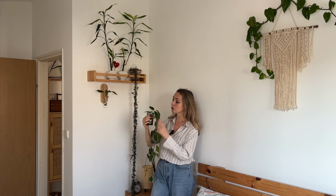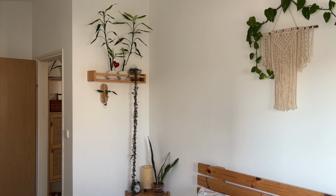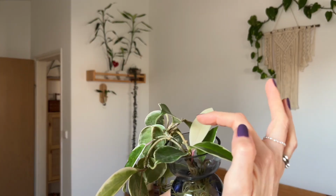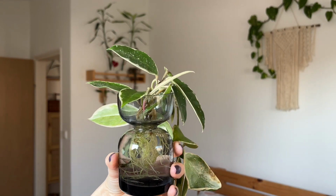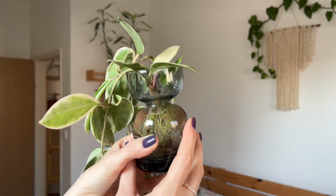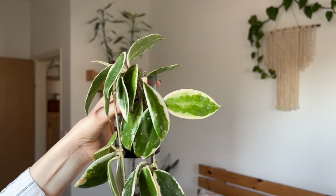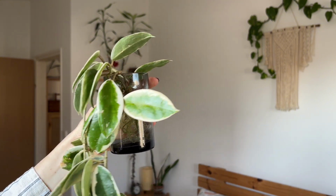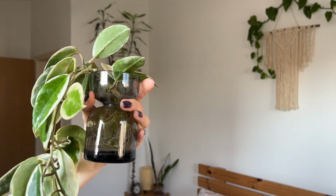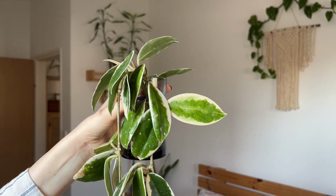It had some new growth. I have to show you this beautiful white leaf. This is a new growth. I do believe it needs just a little bit more light to be happy, and I think I will move it. So it has been mealybugs free for a really long time, which makes me really happy. The mother plant still has some mealybugs, which is so annoying.